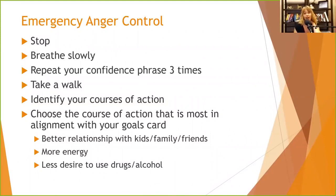Which takes us to your confidence phrase. And I usually say repeat it 3 times. I've got this. I can do it. This isn't worth my energy. Whatever phrase you want to tell yourself that helps you sort of de-escalate so you can take time to figure out whether this is worth your energy. Take a walk. It doesn't have to be a long one. You can just go outside and walk around the front yard for a second, which will help you get your breathing under control, and then come back in.